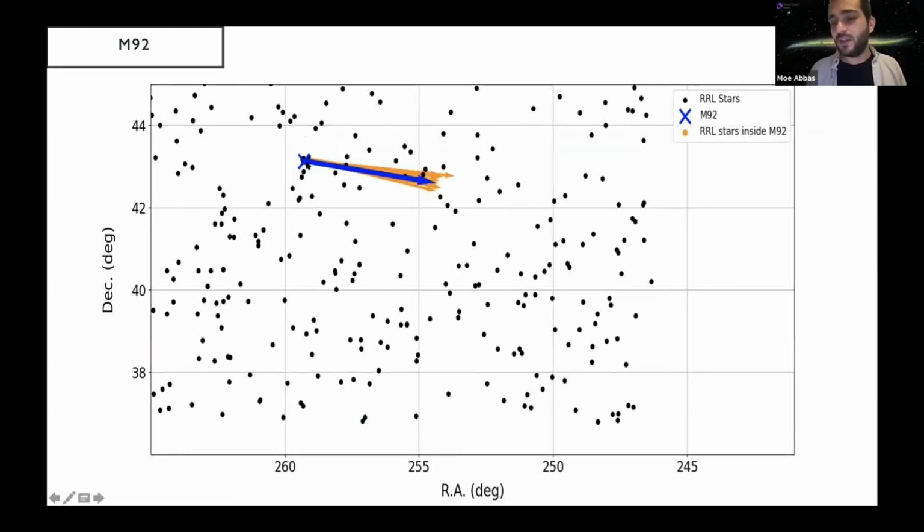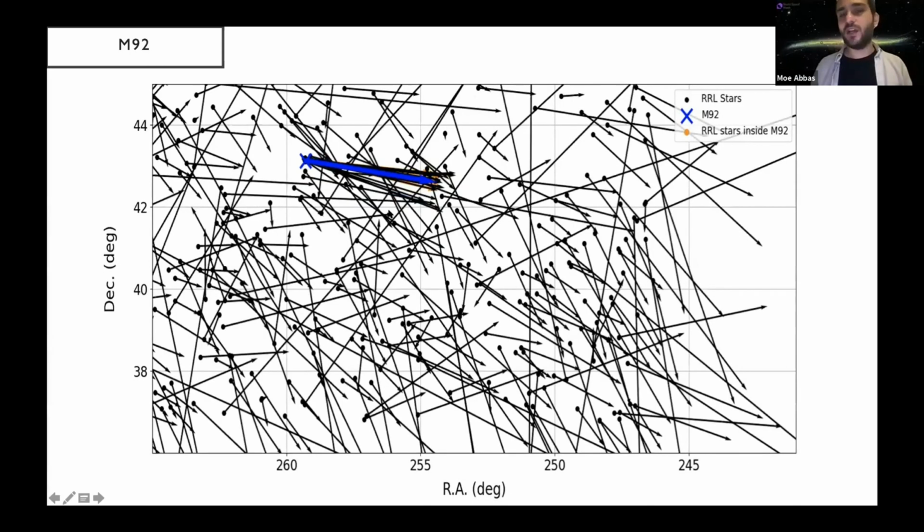These are stars located in the sky. This is a cluster located right there. Now, when I study the proper motion, it seems to be moving in this direction. And these orange stars are, of course, what we expect. Now, if I try to calculate the proper motions of all of the stars around the globular cluster, this is how it will look. You see some stars are moving in different directions. Let's look at this star moving in that direction, but the globular cluster is moving in that direction.